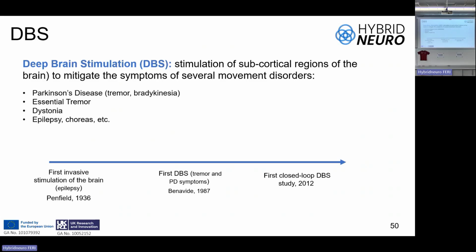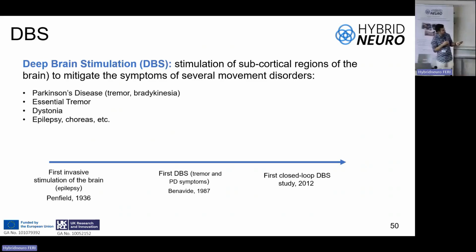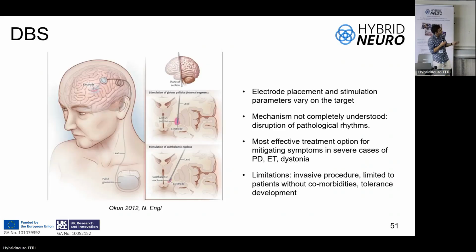Just to highlight, having some sort of implant started to be commercialized in 1987. It's not something new. And actually, from 1936, there were studies showing that invasive stimulation of the brain, in this case in epilepsy, did have some effect in mitigating the symptoms of neural diseases. So this is a long path, but finally we have procedures that are safe and can be tested in many patients. So this is how DBS looks like.